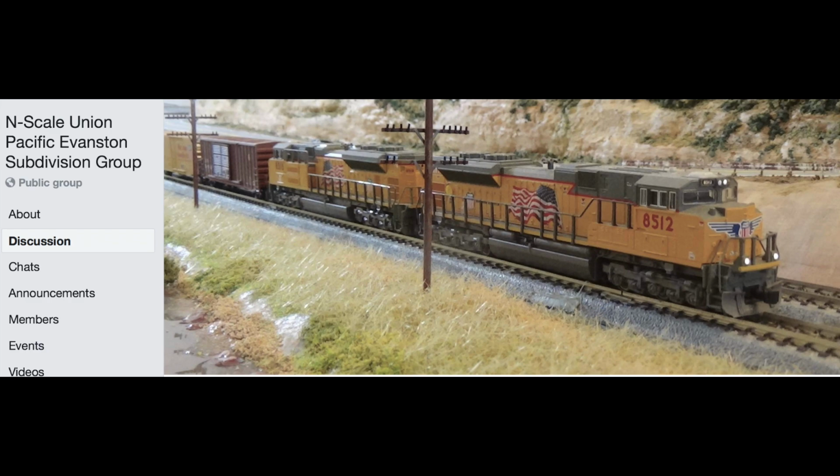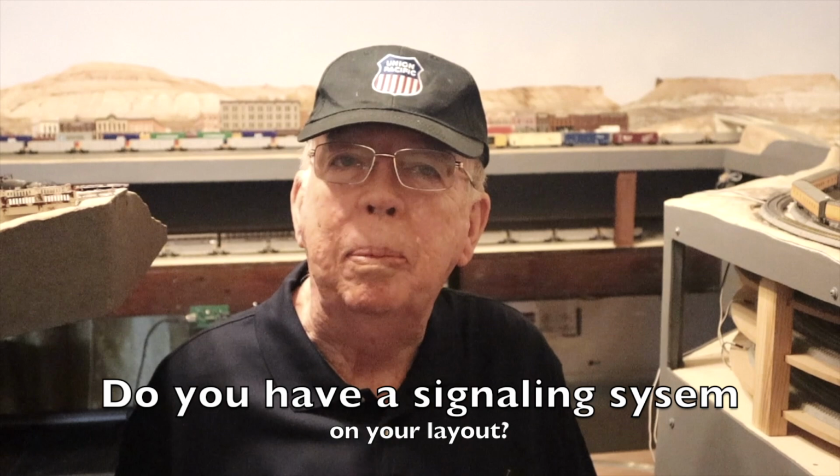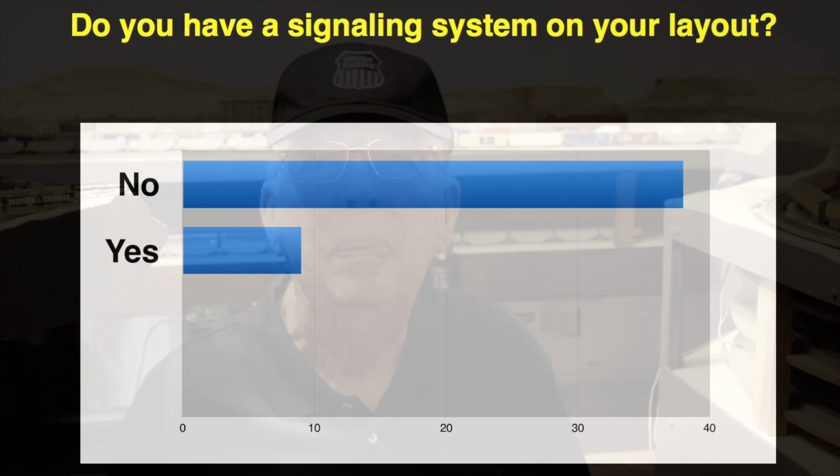Next up, the question of the week. Gary Wise suggested the question for this week. His question was, do you have a signaling system on your layout? Here's how you all responded to Gary's question. As you can see, a majority said you do not have a signaling system on your layout.